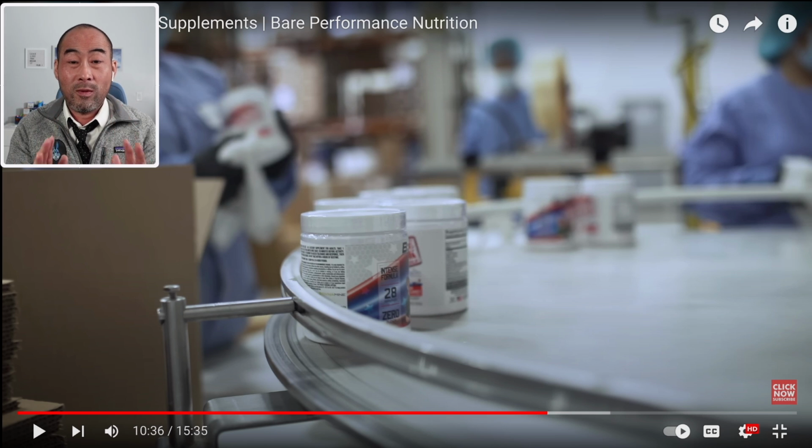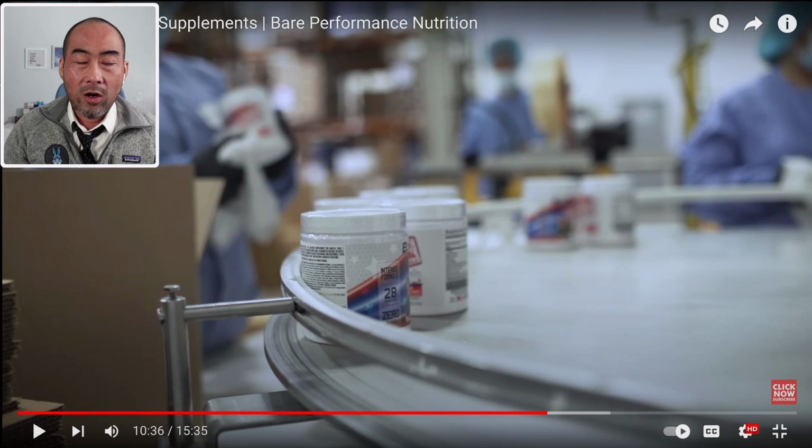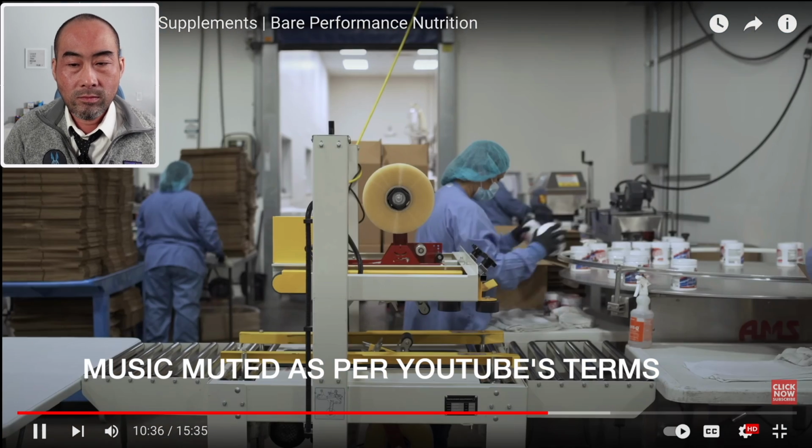I'm not saying that Formula Life has this. They may have removed the packaging line by now. Again, all this is telling me is it's just something to look at and explore further. When I see this, cool. All right, how are they minimizing some of these issues?